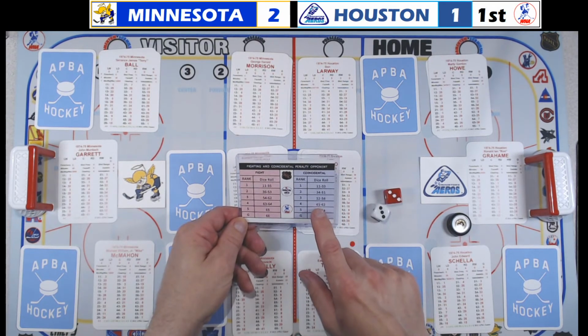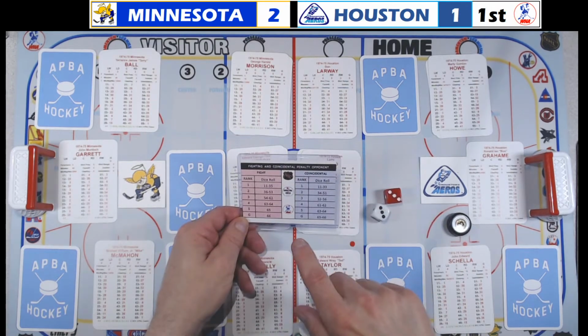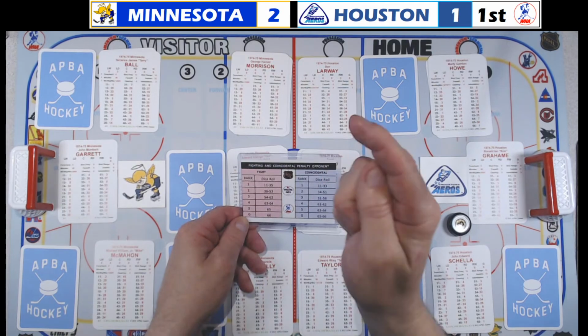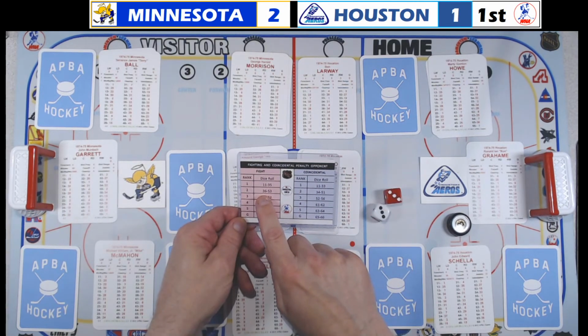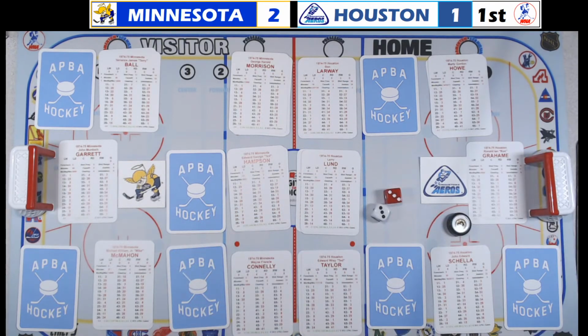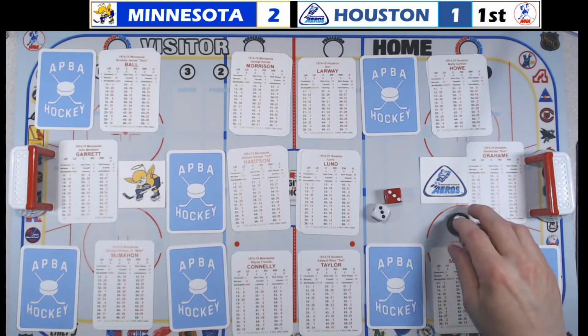So this is what I'm testing out tonight, because I'm sick of rolling through everybody and just having everything be a minor penalty. If I use the chart over there and it says fight, it's a fight. I find someone. If it says coincidental, I use this. I get somebody for a coincidental. So that's kind of what I'm doing tonight, if you follow any of that. I just got tired of having everything turn into a minor penalty.